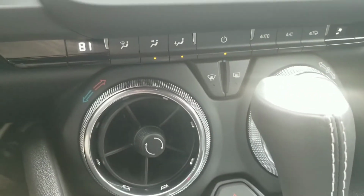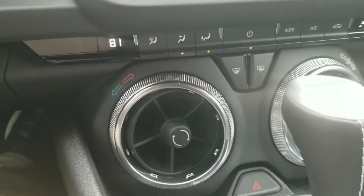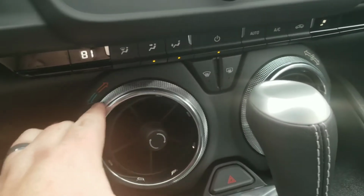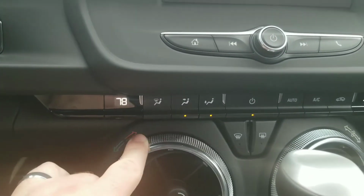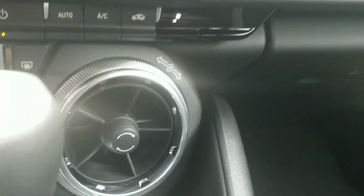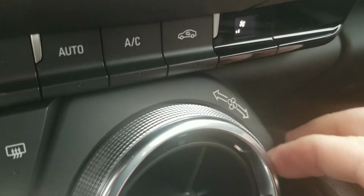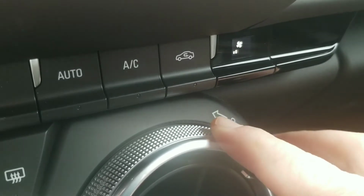Down here, right below the stereo, we've got our air conditioner climate controls. So on the driver's side, in this particular vehicle, you have your temperature control. You turn a dial and you see the temperature change there. Over on the passenger side, there is a similar dial. What that does, that actually controls our fan speed. So if we turn that, it's going to turn our fan up or down.